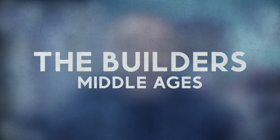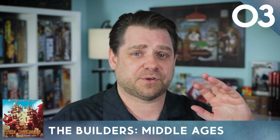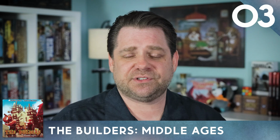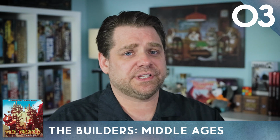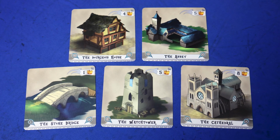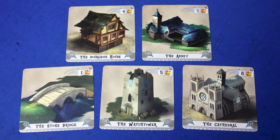The Builders, Middle Ages. Now this next one on the list is one that I haven't played in years. It sat on the shelf. I just completely forgot about it. When I was digging through, I found it, took it to our last game session, and boy am I glad that I did, because this game is better than I even remember. So this one is essentially, you're trying to manage your money so you can build buildings that will score you victory points. And when you hit a certain number of victory points, you go around the table and whoever has the most victory points is the winner.